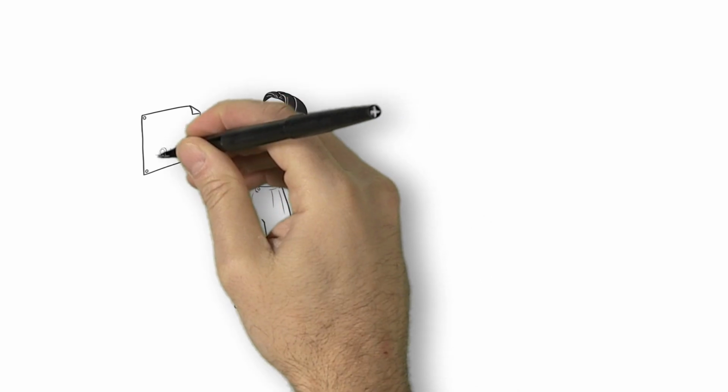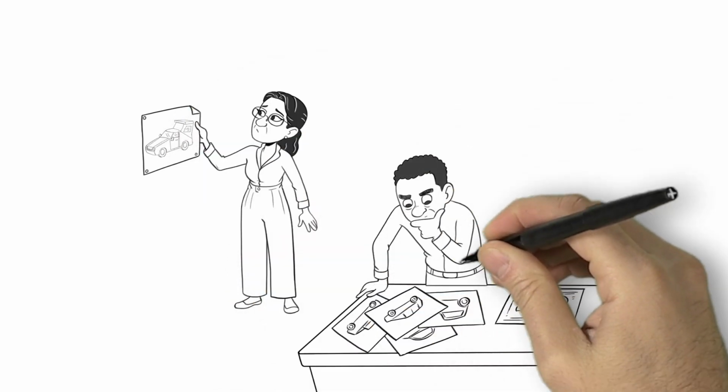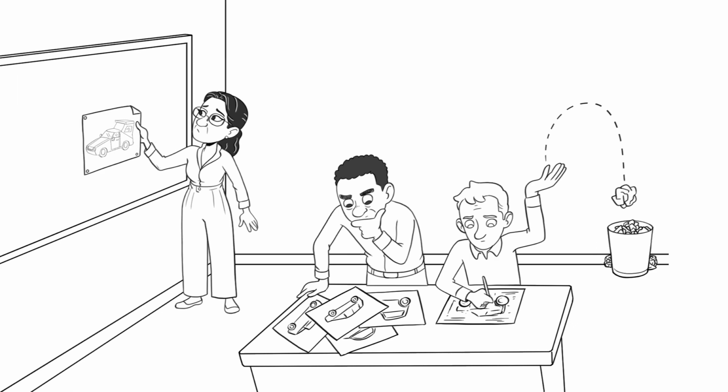Avoiding fixation is a process whereby teams move away from their initial ideas and push towards new ideas. First ideas are often found to be less creative than those generated later in the ideation sessions.